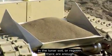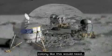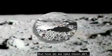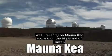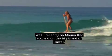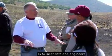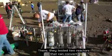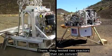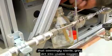In the lunar soil or regolith, there are enough chemical elements to make lots of the resources a colony like this would need. But how do we take moon dirt and get oxygen out of it? Well, recently on Mauna Kea volcano on the big island of Hawaii, ISRU scientists and engineers took a big step towards solving that problem. There, they tested 2 reactors that can convert the seemingly sterile gray dirt into usable oxygen.